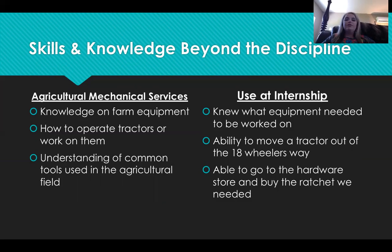So at my internship, I had to know what equipment we needed to be working on, such as when I went outside and helped them do stuff on the farm. Next, I had to move a tractor out of the way so an 18-wheeler could get by. And lastly, I had to go to the hardware store and buy the ratchet that we needed.